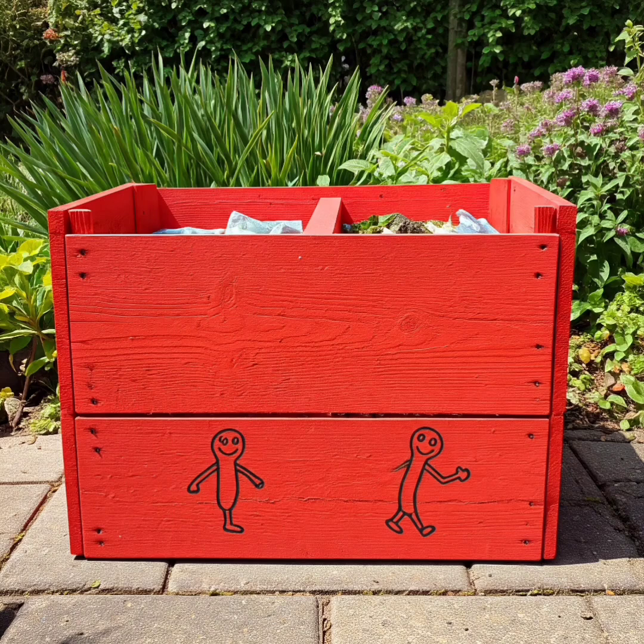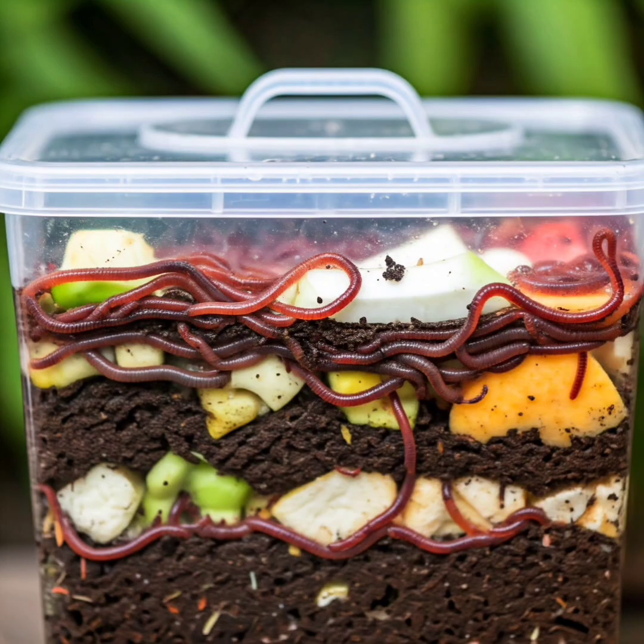Well, it takes a few months for everything to break down. You'll know it's ready when it looks and feels like, well, rich soil. Dark, crumbly, very few recognizable scraps left. Oh, I can't wait. And then I just sprinkle this magic soil onto my plants. Pretty much. It's packed with nutrients, improves soil structure, helps retain water. Your plants will love it.